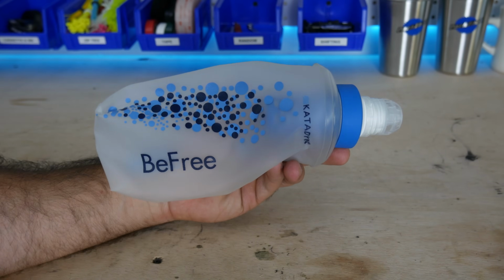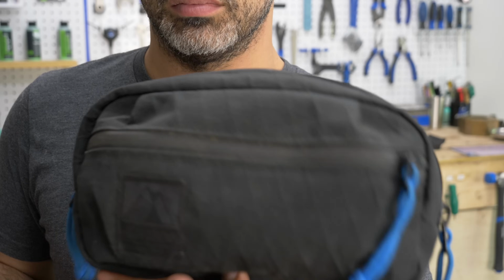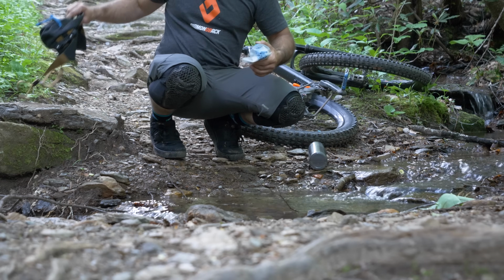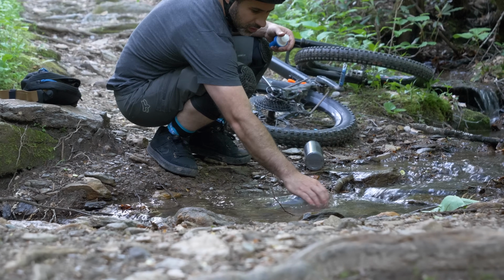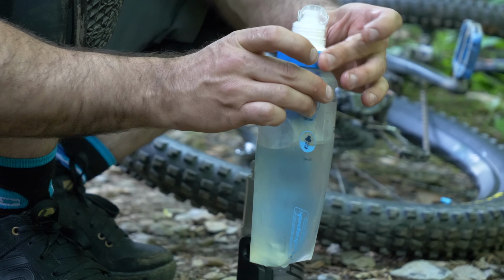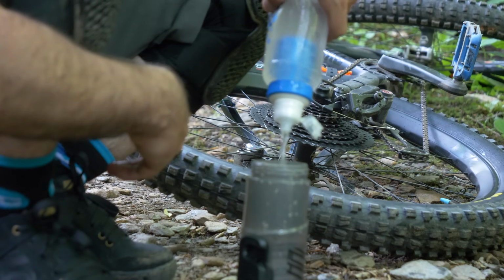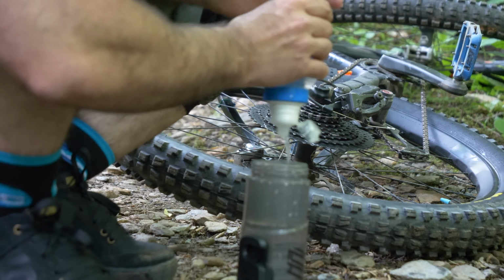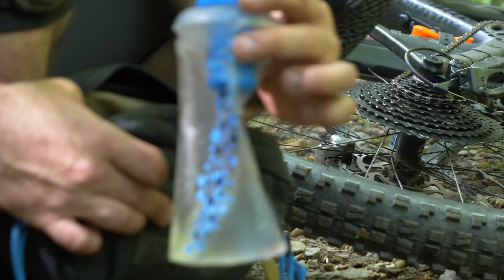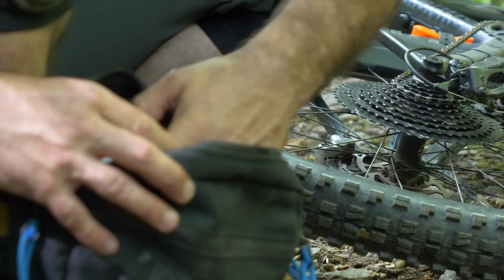Next, we have the Be-Free by Katadyn, which is a collapsible water filter. What makes the Be-Free unique, besides its small size, is the fact that you can force water out of it to fill other vessels. It's this feature in particular that has given me reason to continue using the Be-Free. Not only can I refill my own water bottle and my friends' bottles, but I can also leave some in the Be-Free and stash it in my lumbar pack.